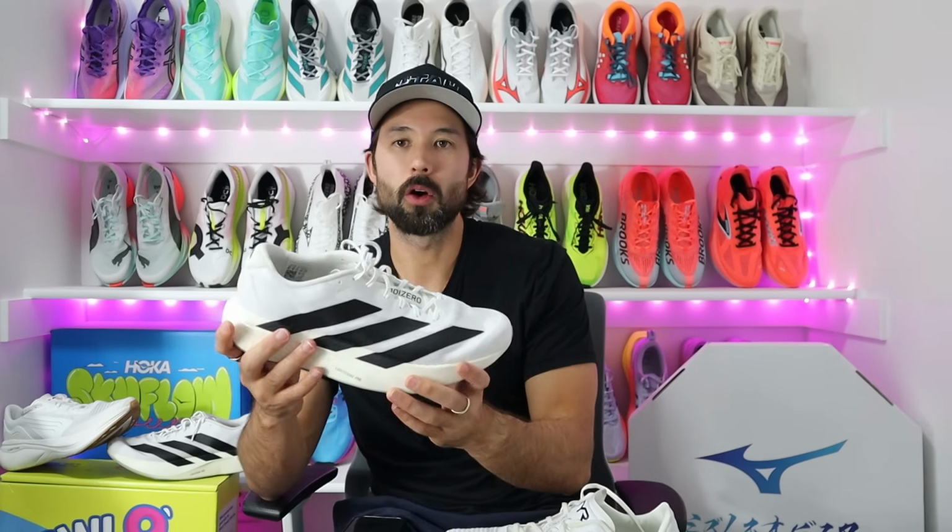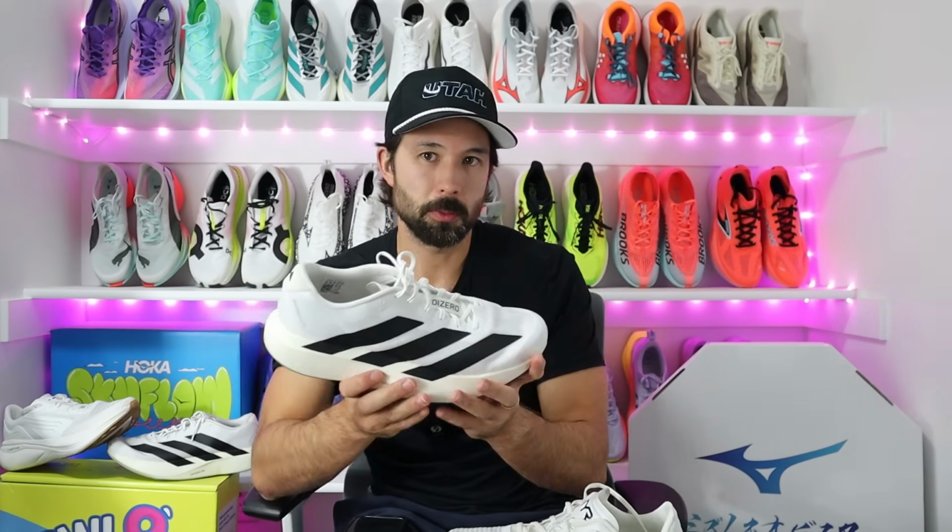I think it's still capable. I just think that the softer foam doesn't snap off the ground quite as much. It's a little bit more of a smooth overall ride, but again, I think it's one of the more pace versatile options on the market.